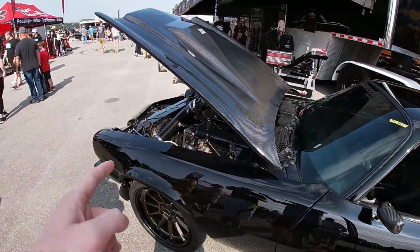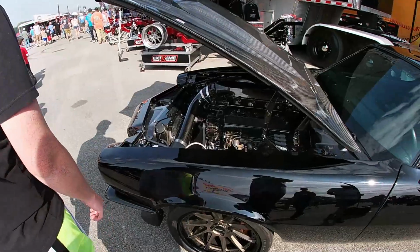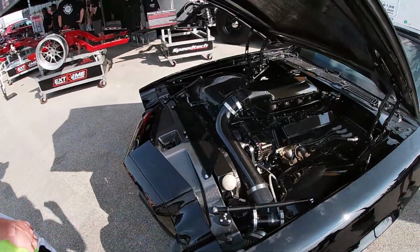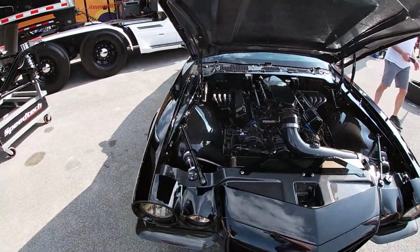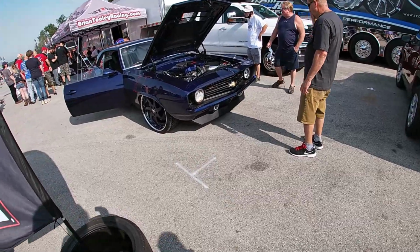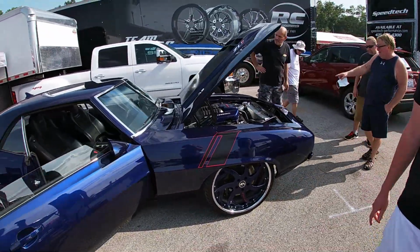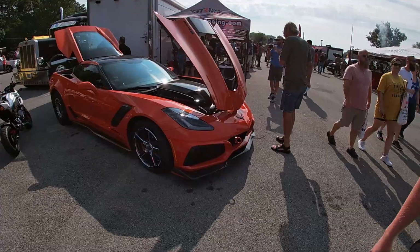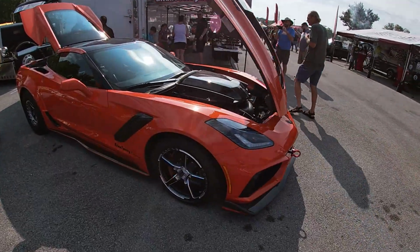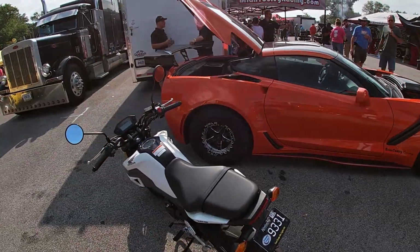There's the mail truck. Look at the intake on that thing. This thing is wild. Literally, the whole body looks carbon. That's insane. The wheels are the same color as the car. This thing is awesome. Supercharged. Look at those wheels, dude. This thing though is crazy looking. Those back tires are just ridiculous.